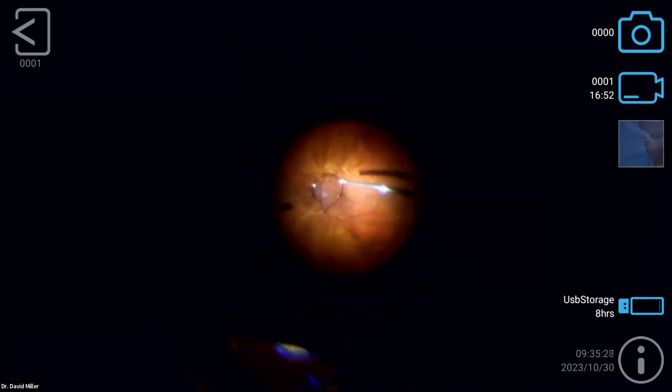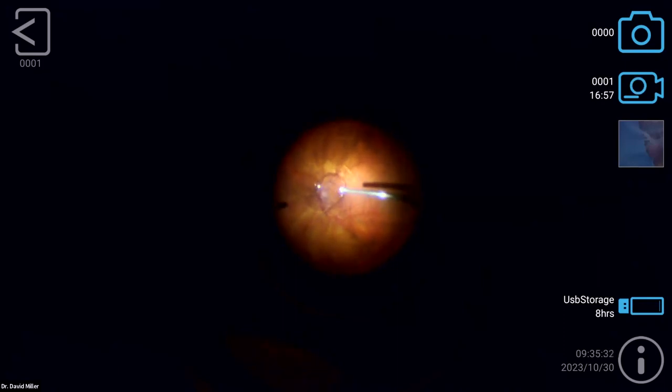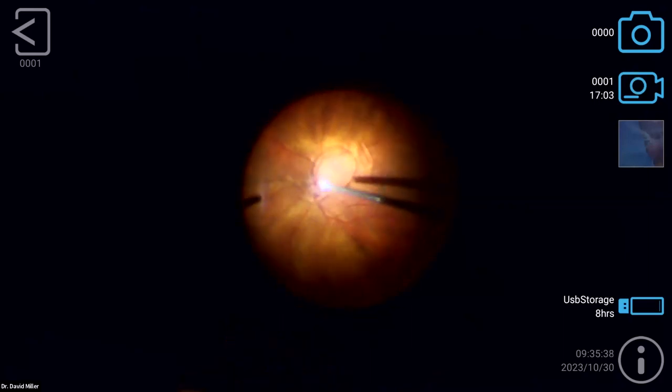And now is as good a time as any to take a look around the eye. Well, we'll do it after we pull the lens up, I guess. We'll make our corneal incision next. And there's the lens implant.